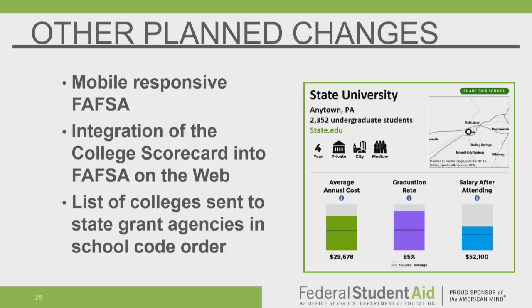We also will be proceeding with a change that we announced, I think it was a little over a year ago, and then we ended up deferring until 18-19, but for 18-19 we are planning to make the change. And this is with the way that the list of colleges are sent to state grant agencies. A few years ago, as you know, we stopped including the full list of colleges on the ICERs that are sent to schools, but we continued to send that list to state grant agencies. We will continue to send the list to state grant agencies, but the list will be displayed in school code order.